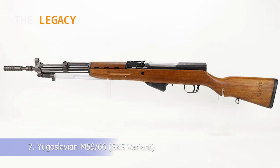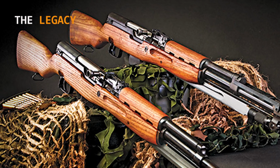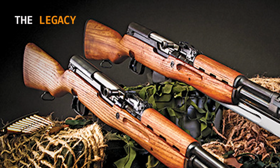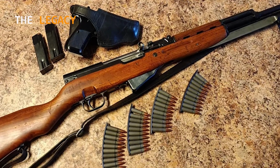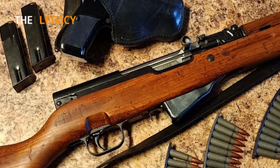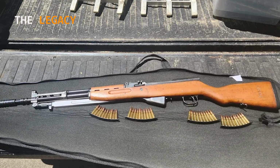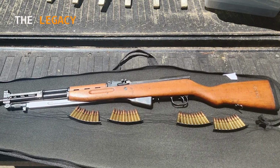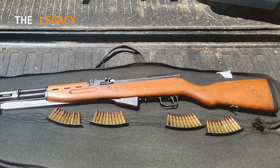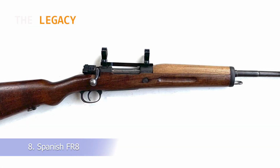7. Yugoslavian M59/66 SKS variant. Yugoslavia's take on the SKS includes a few unique features, such as a grenade launcher attachment and a more robust build. Why it's cheap: imported in large quantities and considered a niche variant. Typical price range, $350 to $500. Features to appreciate: tougher construction compared to standard SKS rifles. Compatible with 7.62x39mm ammo.